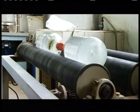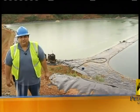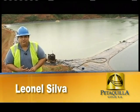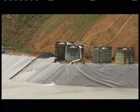Petaquilla Gold has the services of the best experts in order to certify true compliance with all of the safety measures. Hi, my name is Leonel Silva, and I am the mining engineer. I work at Petaquilla Gold as Vice President for Work and Risk Prevention. Mr. Silva explains about the tailing ponds.